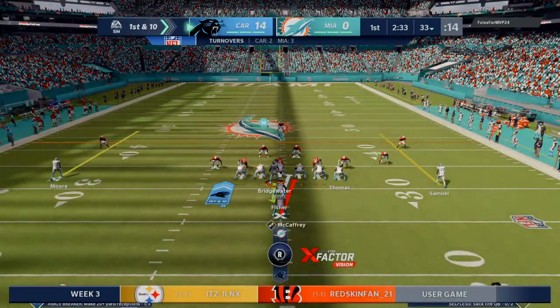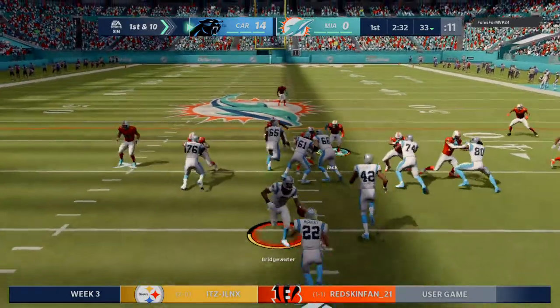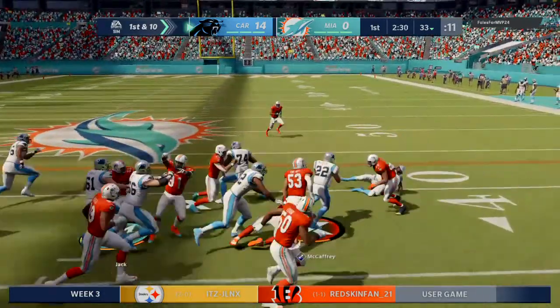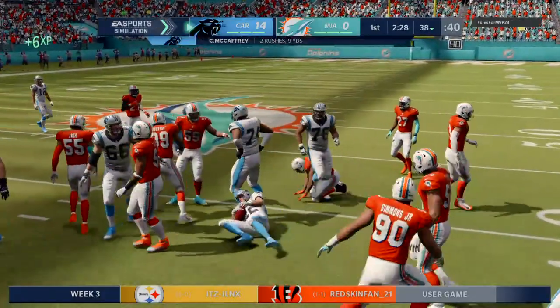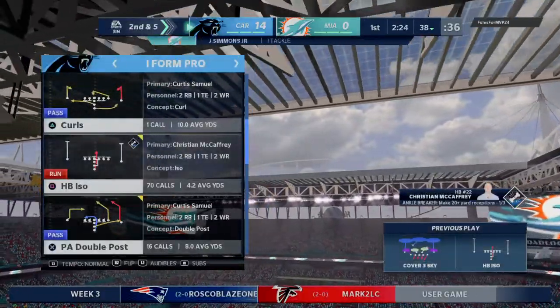Bridgewater going to lead the Panthers up here 1st and 10 at the 33-yard line. And he'll start by handing this off to McCaffrey. 5 yards is the tally on first down. That brings up 2nd and 5.